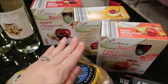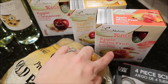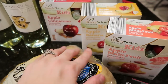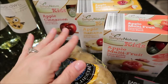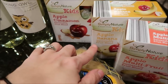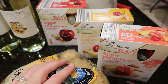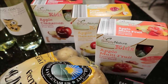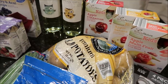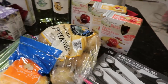Got our applesauces. We get these every time. The kids love these. They're $1.89 regularly. Sometimes you can get them on a deal, but they were regular price this time. But I love all their multiple flavors. So this is the apple multi-fruit, then apple and banana, and apple cinnamon. There's 4 pouches in each one, but the kids generally have one of these every day. And you know what? It keeps their stomachs healthy and all of that. So I'm never against them having that applesauce.